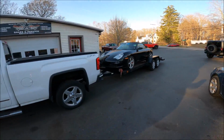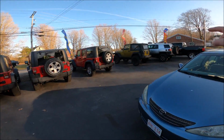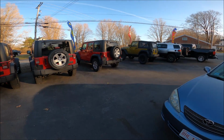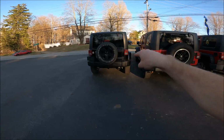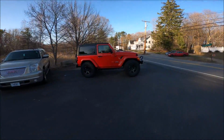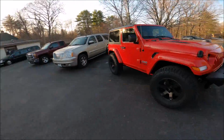So here's the take for the day. We got this '05 911. Like I had said, we love Jeep Wranglers. Here's the FJ that we just finished, if you've watched that video. We have 1, 2, 3, 4, 5 Jeeps. We have the '14 gold one in the garage, the '10 Rubicon from Tennessee in the garage, and now this 2021 Wrangler is ours as well. We're becoming a Jeep collector.